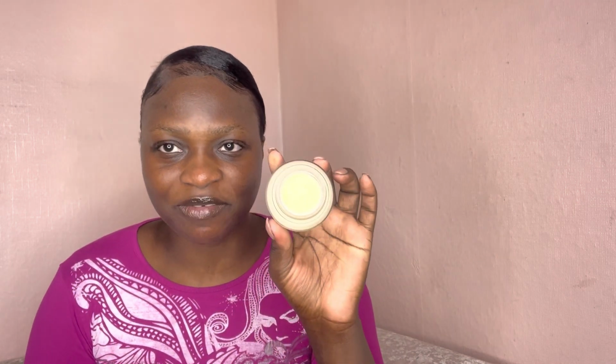So yeah, let's start. I'll prime my face using the vitamin E enriched face base by Bobbi Brown. It moisturizes and it also primes your face. As you can see, I haven't been even using that. I've been gravitating to my Milk Makeup, but now I just want to use this. It's really beautiful. It's not the first time I'm using it, I just don't use it often.